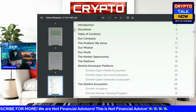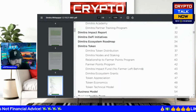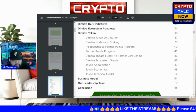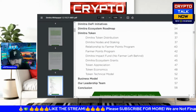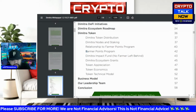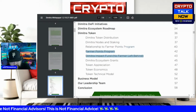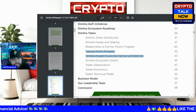I'm not going to jump into all this. I want to see if there are any other particular areas of this white paper. Open hardware ecosystem, training program. That's always good. No farmer left behind. All right. So they got a farmer points program and a no farmer left behind program. That is where I want to look at this real quick, because at the end of the day, if you can't have an aha moment for the guys doing the heavy lifting, the actual farmers, then you don't got squat. So let's jump down to page 42 real quick.